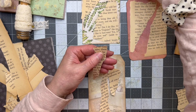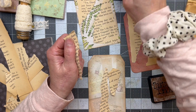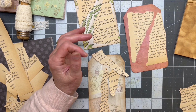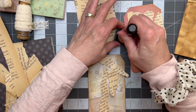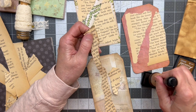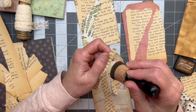So these are so fragile, so they are hard to do. And then this is not very inky. I wonder if I should use my archival distress ink, because that'll still work. And then I think this might be a little juicier. Let's see. Yeah, much better. Picking up that ink.